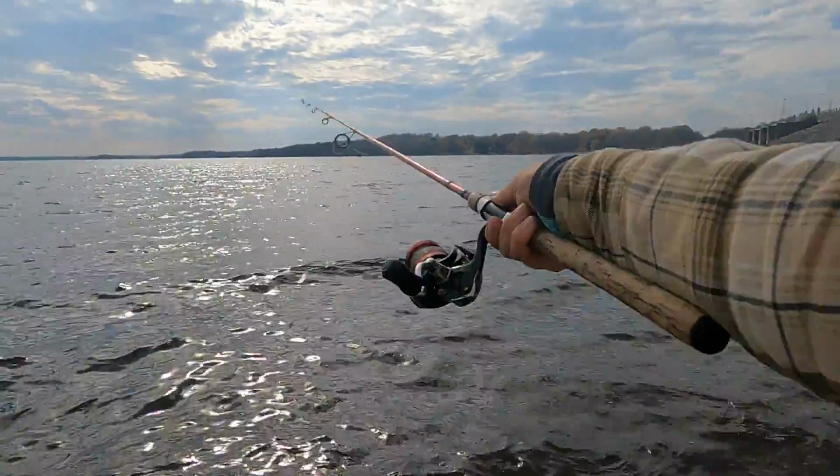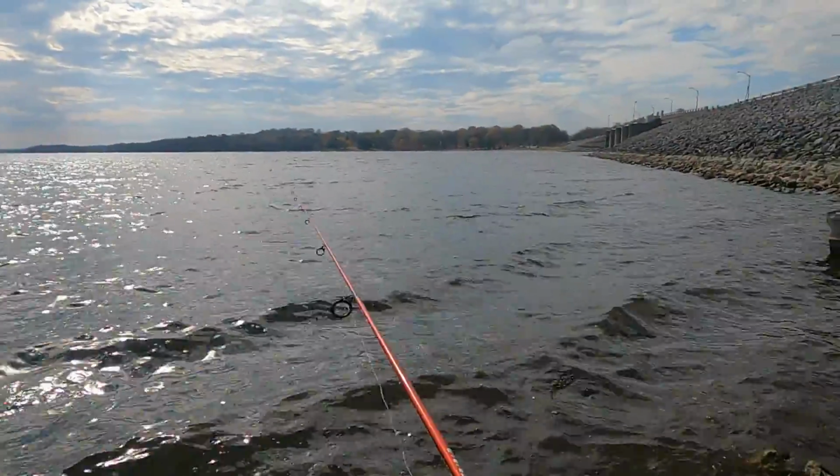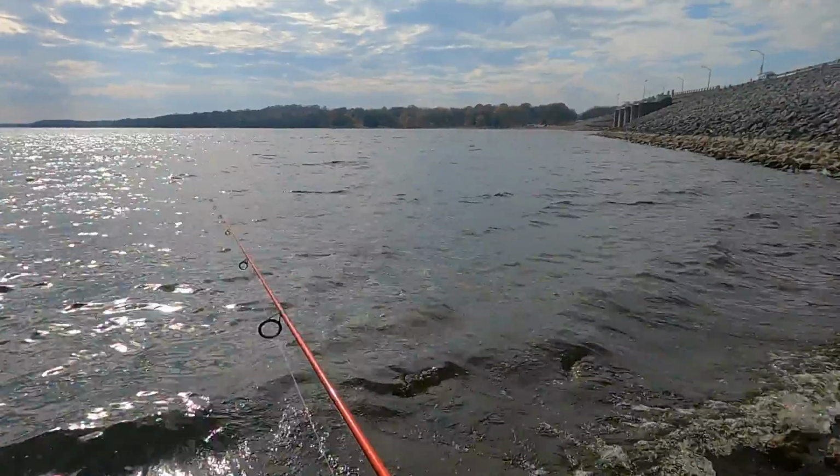Alrighty, got a fresh worm on there. Let's see if we can't get one more. I promise. Just one more fish and we'll go, okay? One more fish and we'll call it a day.